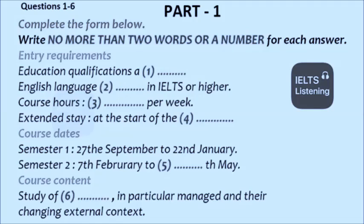That's fine. Could you tell me the course hours and the semester dates, please? Yes, there's a total of 10 hours of lectures, seminars and tutorials a week, and there's an extended stay abroad at the beginning of the second semester. That involves spending a month at the national head office of a multinational corporation. OK. And the semester dates are... just a moment. OK, the first semester starts on the 27th of September and ends on the 22nd of January, and the second semester runs from the 7th of February to the 27th of May.